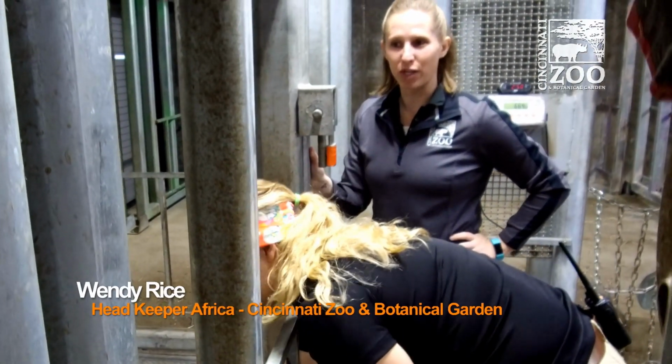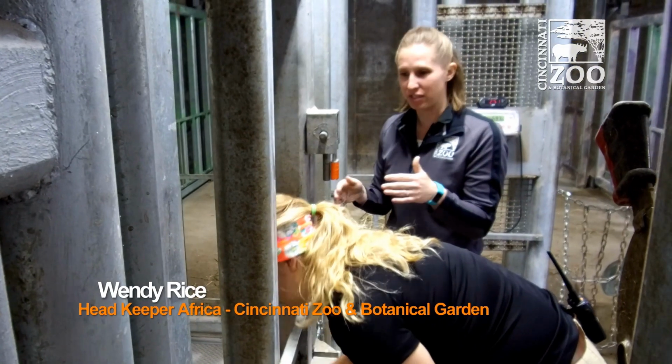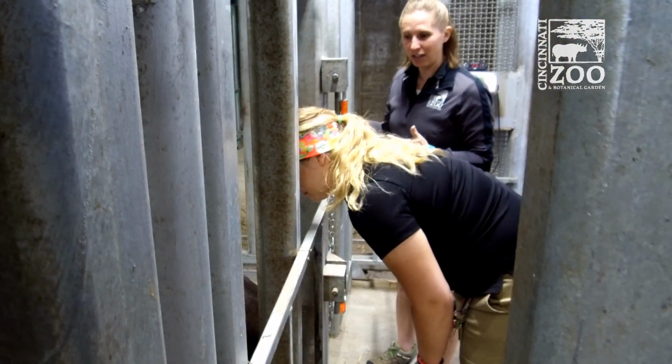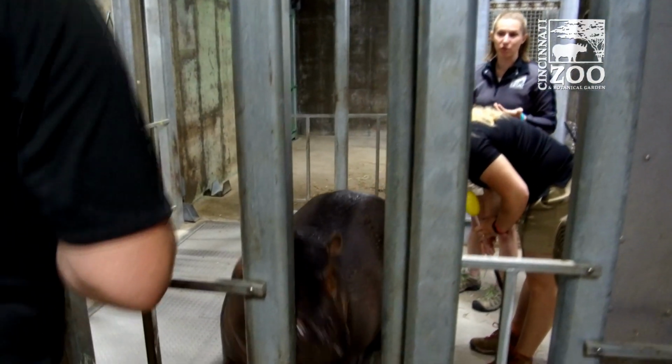Jenna and Dan have been working with Fiona pretty much several days a week on our new behavior, which is teaching her to lean her body into the bollards and allowing us to touch her tail. And the hope is that we'll eventually be able to work this behavior into a voluntary blood draw.